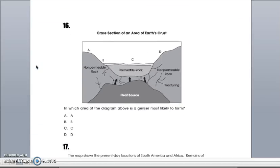Number 16. Cross-section of an area of Earth's crust. In which area of the diagram above is a geyser most likely to form? A. B. C. D.